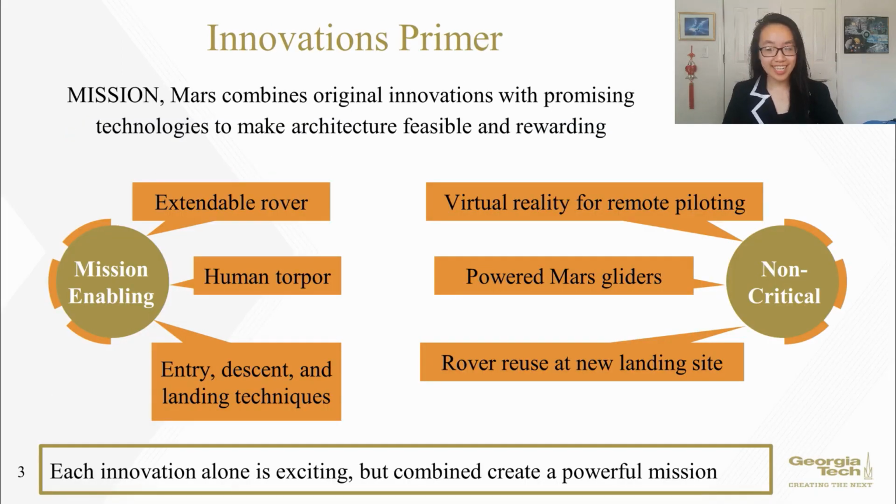Mission Mars features cutting-edge innovations that will promote safety, mission reusability, and the search for life. An extendable rover design saves space, and its remote piloting capability allows the surface crew to focus on their science mission. This ability to drive without communications delay will provide an already set surface habitat for the next mission. Additionally, powered Mars gliders will collect useful atmospheric data that will aid in future landings. Finally, upcoming technologies such as torpor and various EDL techniques are integral to the success of this architecture.